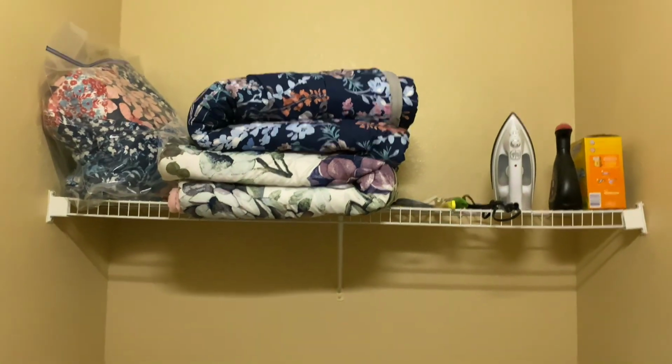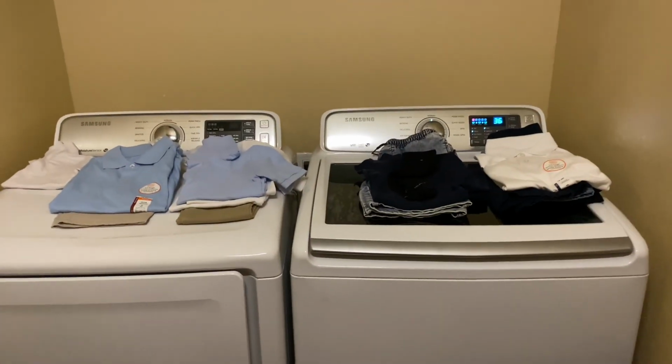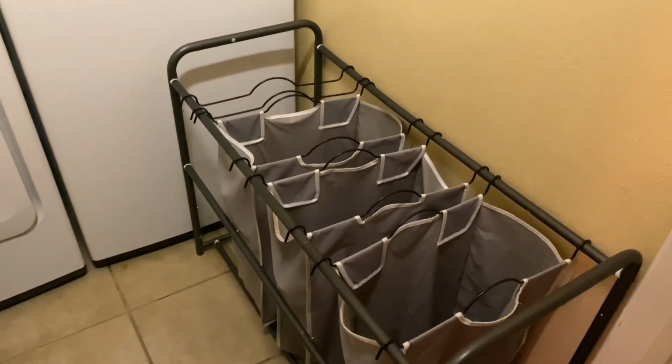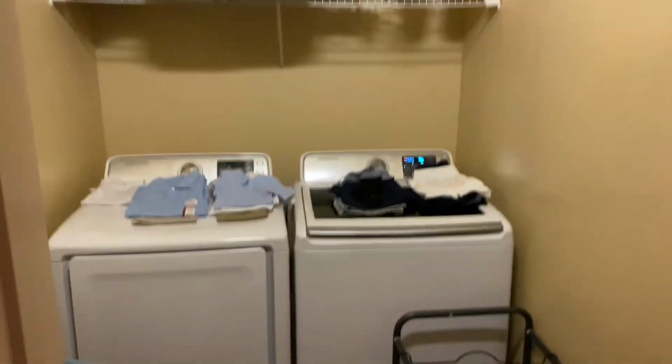And then to the left of me, this is the laundry room. It's a big laundry room here, you guys. So this is the top where I keep my comforters and iron, spray, dust things. There's their uniforms. This is my dryer and this is my washer. Of course I have clothes. Don't act like y'all don't have dirty clothes, okay? And then this is a laundry cart that my auntie bought me. Then I keep my washing detergent right there. So this is the laundry room.